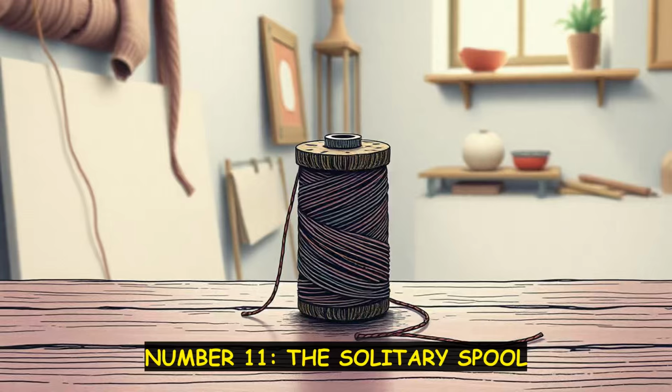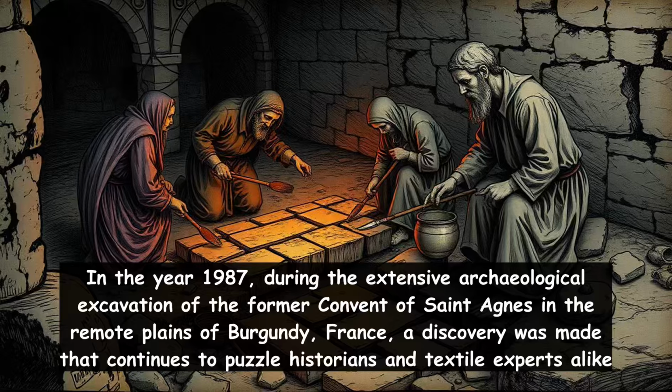Number 11. The Solitary Spool. In the year 1987, during the extensive archaeological excavation of the former convent of St. Agnes in the remote plains of Burgundy, France, a discovery was made that continues to puzzle historians and textile experts alike.